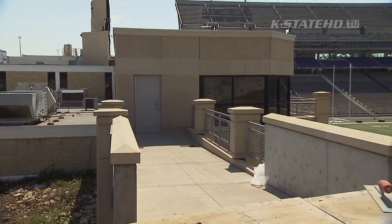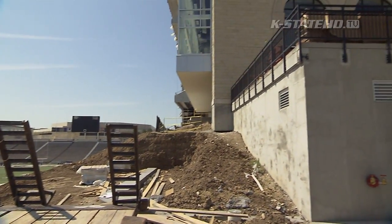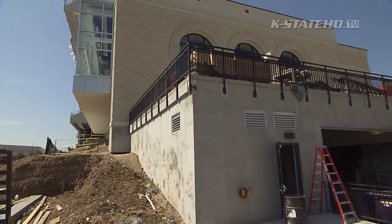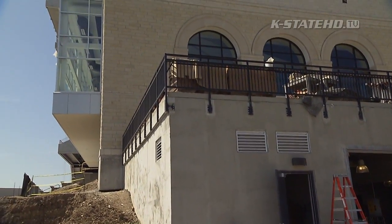So we're on the north end of the building, and right behind us is the loading dock. And this door right here is the door from which our student athletes can go straight from the veneer complex through this door and right up to our training table, which is right above.